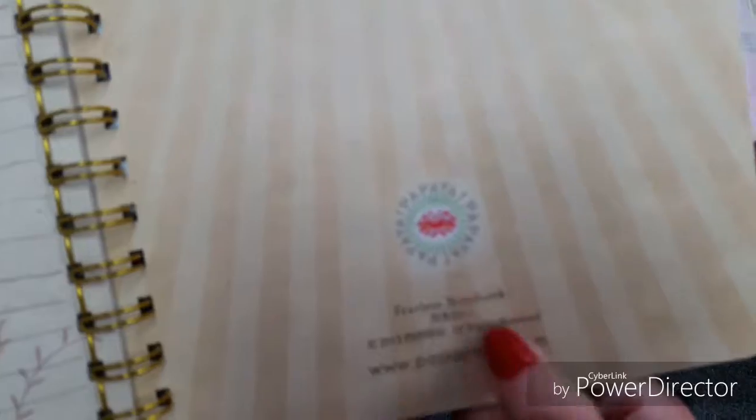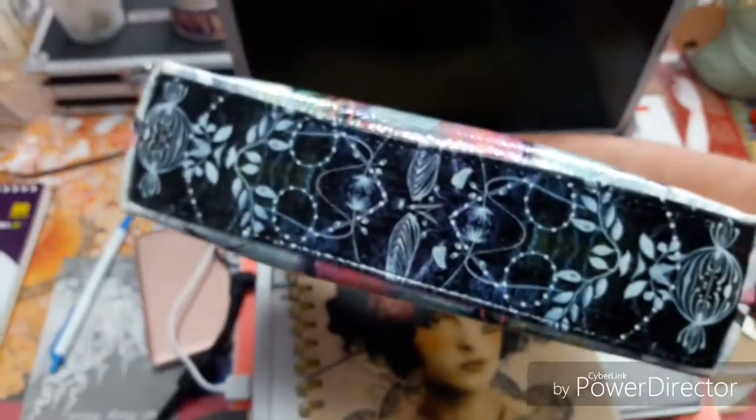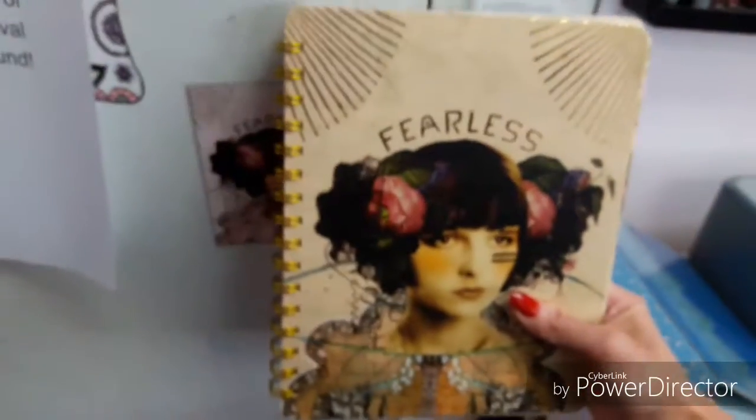The company is Papaya, www.papayaart.com. I love everything they do, pretty much everything. This bag, this is a Papaya bag. It's made out of recycled materials, but it's just gorgeous with the swallows all over it. Love it. I've had that for a while. I've had that magnet for a long time. So now I have my notebook that matches. I just love her.